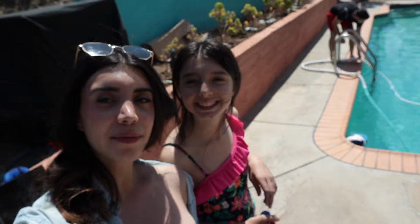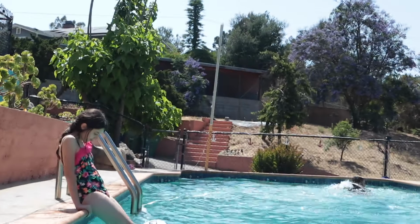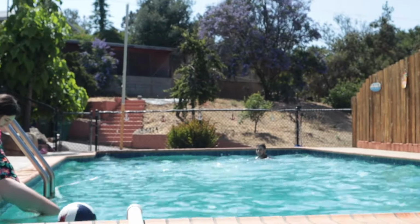But yeah, you guys, I'm putting on some sunscreen. We're all gonna hang out. Yay! They're back. These are my siblings. They're like my besties. Cause I don't have friends. No, I'm just kidding. But look at them swimming.